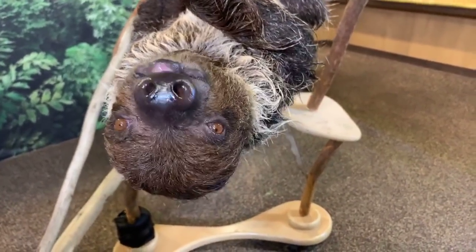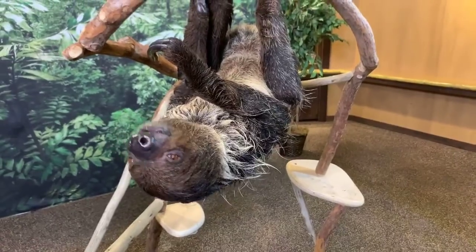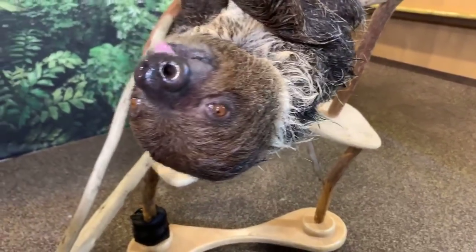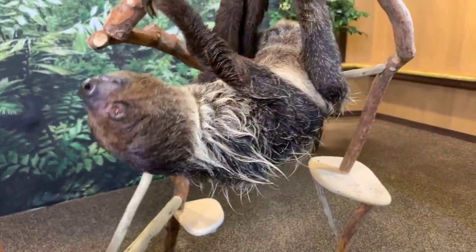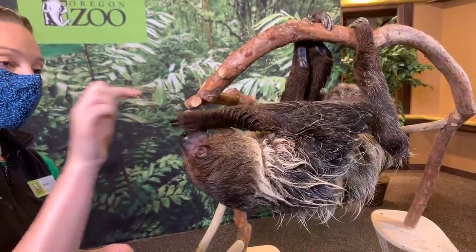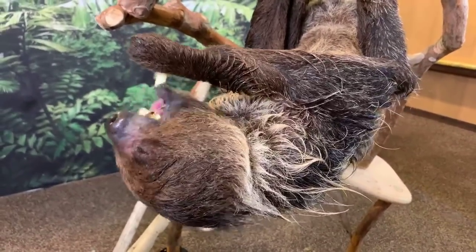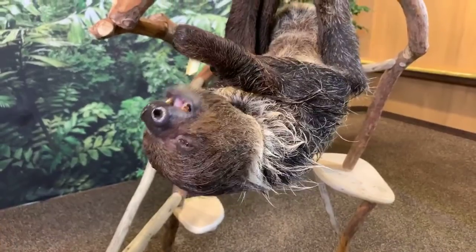Melissa wants to know if Josie makes any sounds besides these adorable crunching sounds, any vocalizations. Melissa, Josie herself does not make too many sounds. They can make some calls when they're trying to locate a mate, that have to carry pretty far in that rainforest canopy. But Josie doesn't make too many sounds here. Sometimes she will do a loud sigh more than anything, but not too many vocalizations from her.